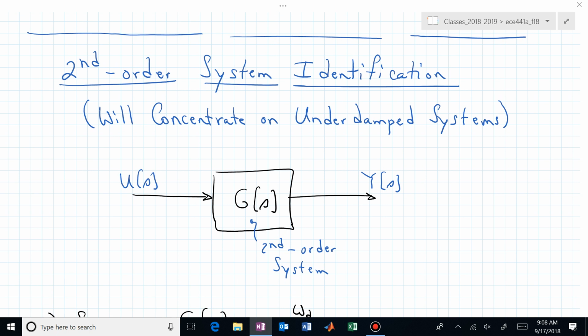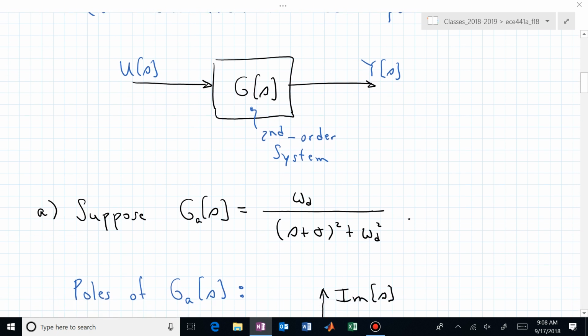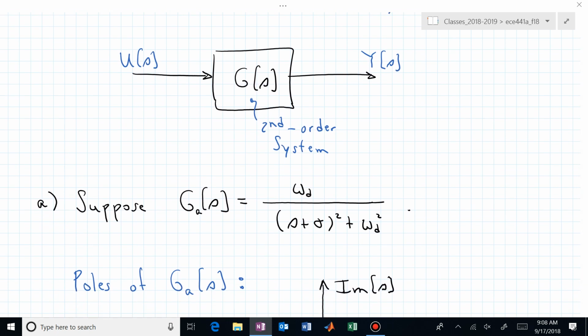So here is our generic system. It's open loop. We're simply injecting or applying an input. Here I'm indicating that as a frequency domain concept, or the Laplace transform of the input, U of S, that passes through the system or is applied to the system or kicks the system, and it ends up giving you an output, capital Y of S. Let's now look at some examples. Suppose, for example A, this is transfer function G sub A, that it now consists of omega sub d over S plus sigma squared, that quantity, S plus sigma quantity squared, plus omega sub d squared.